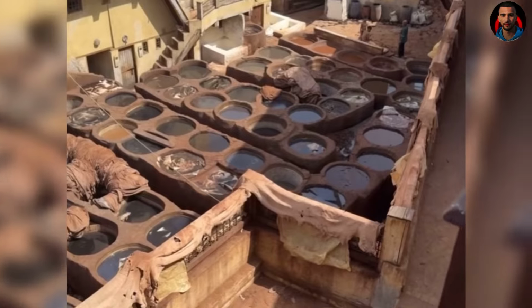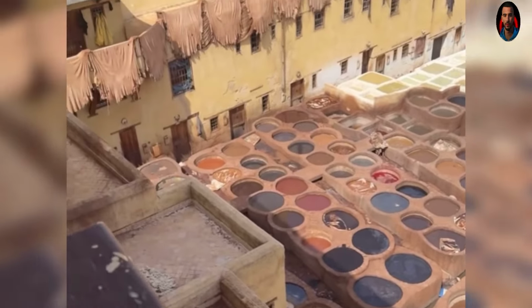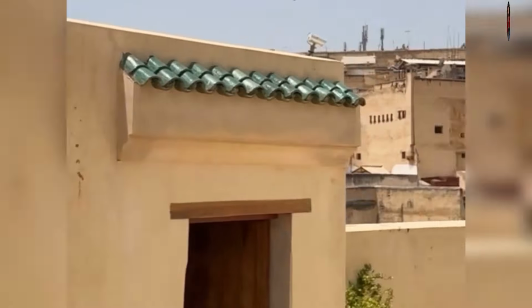All right, my favorite part of Fez. We're going to the tannery. So cool. So red. And the softer one. Super cool.